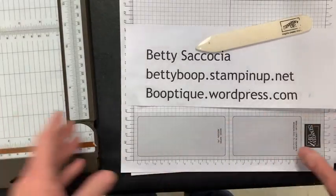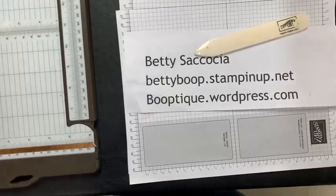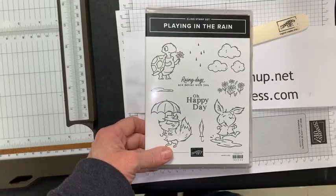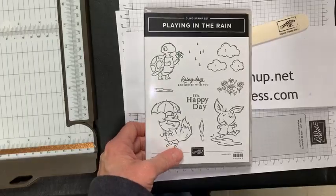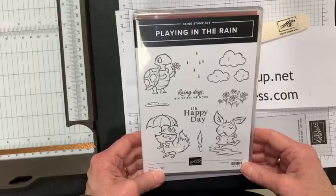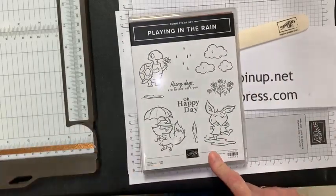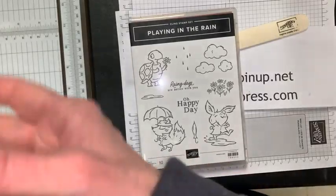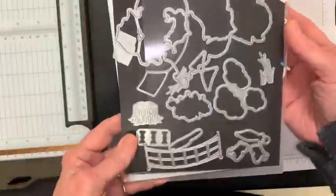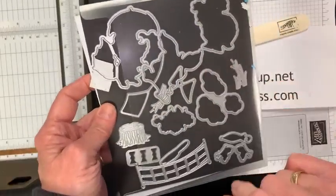Okay, so Stampin' Up! Well, let me start back with this. I am doing a class tomorrow, the next couple days, with the Playing in the Rain suite. Actually, I think it's called the Rainy Day Collection. But this is one of the starring items in it. It's a stamp set called Playing in the Rain, and it has a coordinating set of dies, also called Playing in the Rain. And this is what they look like. I don't have a really pretty setup of them, but it cuts out a bunch of the critters in there.